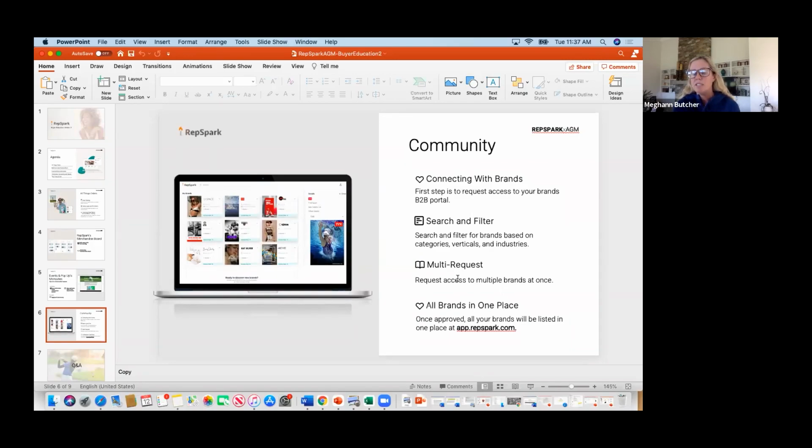Now, what will happen when you do that access request is the brand will get a notification immediately that you've requested access. They go ahead, they accept your access request, they set you up with your profile. You'll get an email back that you've been approved. You can go back to the brands area and log right in. And it's really great. It's going to give you the opportunity, again, to search for new brands if that's what you're trying to do, or at least access all of your current brands in one place.